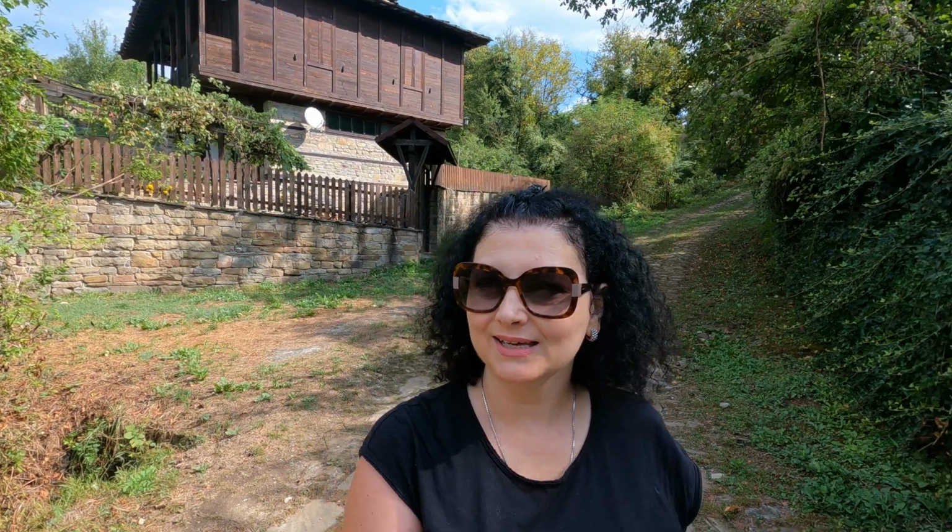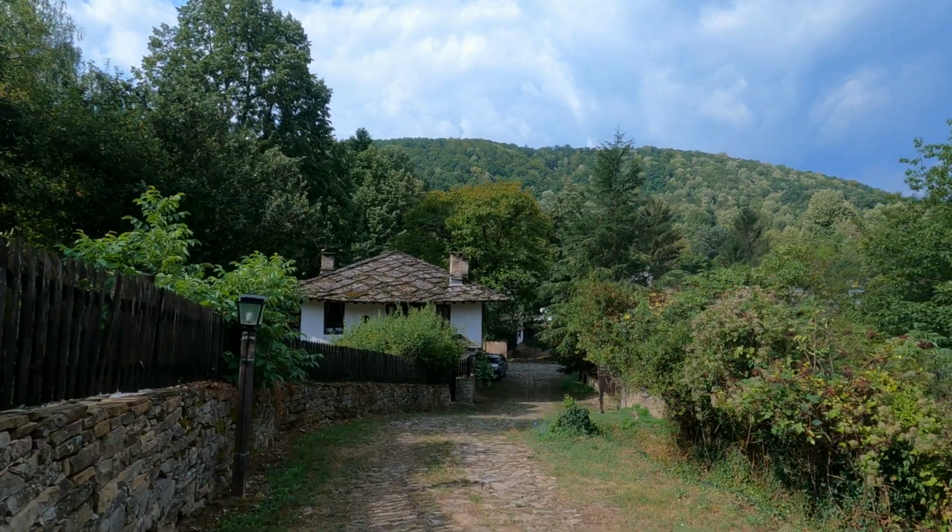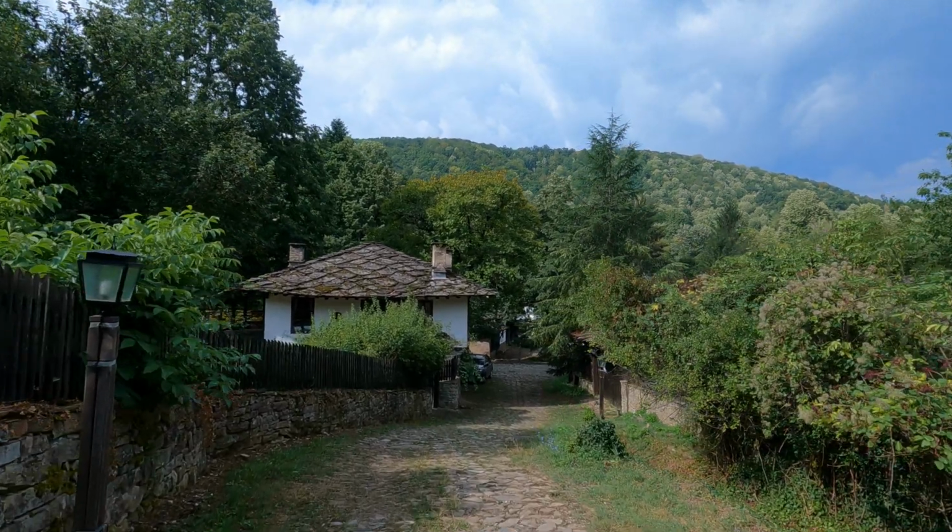I'm currently at the Architectural Reserve called Bozhentsi. It's like an open-air museum. You can see some old-style Bulgarian houses nestled in the skirts of the mountains. It's very beautiful and romantic.